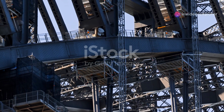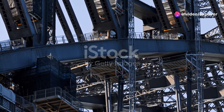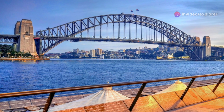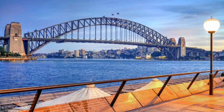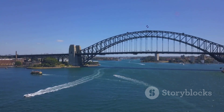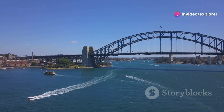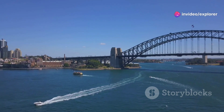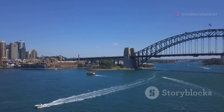The answer? The largest steel arch bridge in the world, a marvel of engineering that would connect Sydney's north and south. Construction began in the mid-1920s, and over 8 years later the bridge was complete, standing tall and proud as a symbol of Sydney's progress and ambition. But the Sydney Harbour Bridge is not just a means of getting from point A to point B. It's an experience, an adventure, a journey.